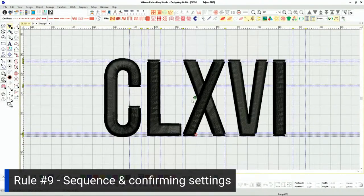All right. So when we replay it, I created this design, the Roman numerals from 1 through 100. I created this and then I digitized it and then I stitched it out to confirm that everything looked good. And then I'll post this up as a free download later today. That way, whatever your favorite number is, you can put it on a hat, just like I did.